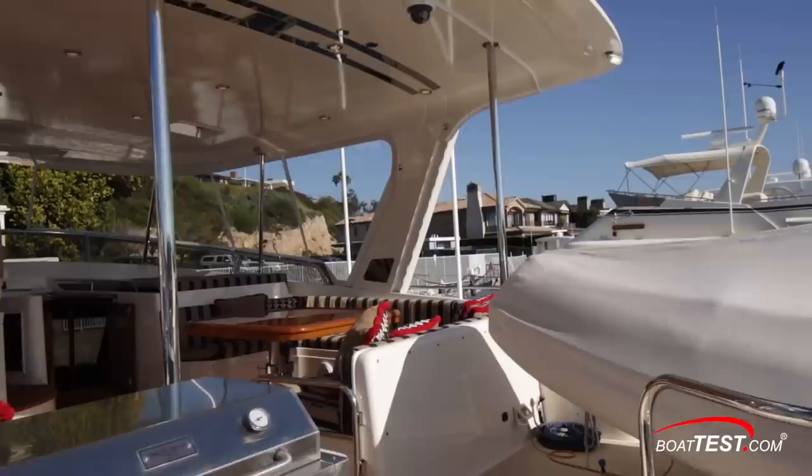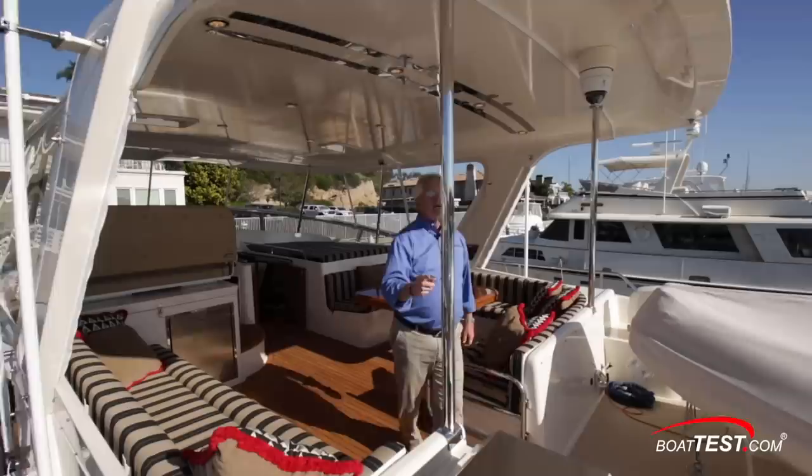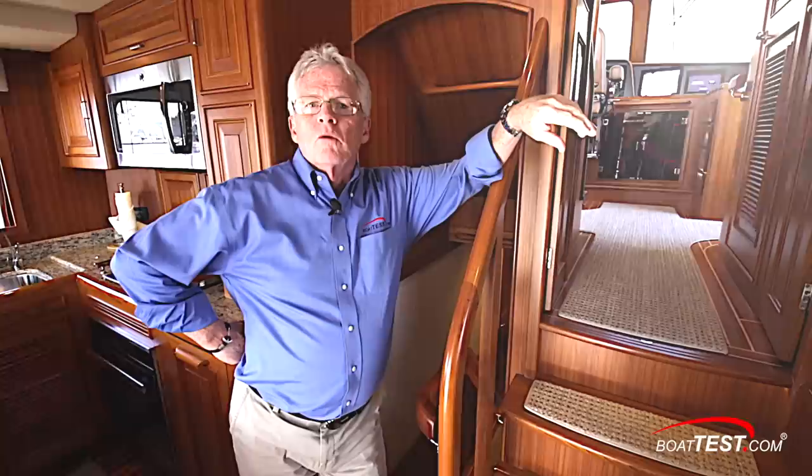Now, all this is under the protection of the hardtop, 7 feet, 8 inches off the deck. Extending just out past the hardtop is a gas grill. Well, clearly we've got a comfortable boat with multiple gathering areas, but she's also great for overnighting as well.